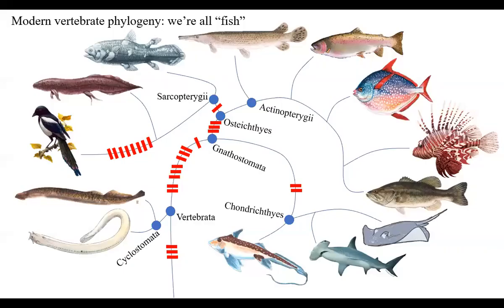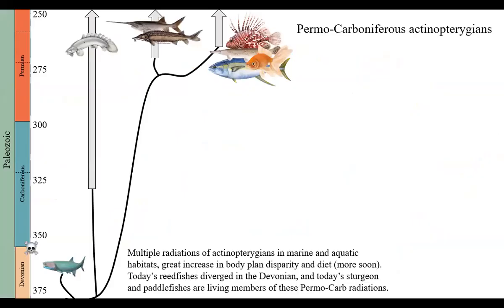Okay. So there's our Permo-Carboniferous non-tetrapod sarcopterygians: some tetrapodomorph fishes, some coelacanths, and some lungfishes. Now we're going to go over here, actinopterygians, these ray-finned fishes, the most biodiversity of today. So here's a pattern of evolution across the Carboniferous and the Permian of actinopterygians.